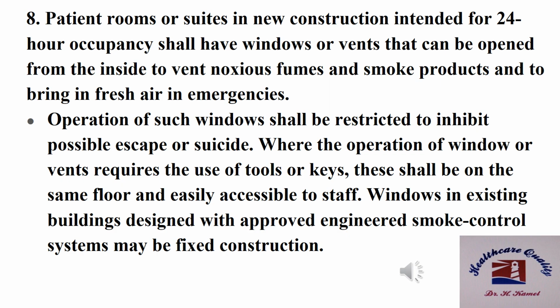Number 8, patient rooms or suites in new construction intended for 24-hour occupancy shall have windows or vents that can be opened from the inside to vent noxious fumes and smoke products and to bring in fresh air in emergencies. Operation of such windows shall be restricted to inhibit possible escape or suicide. Where the operation of windows or vents requires the use of tools or keys, these shall be on the same floor and easily accessible to staff. Windows in existing buildings designed with approved engineered smoke control systems may be fixed construction.